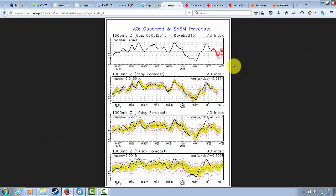And what this does is it'll slow down the circulation around the Arctic. And when you slow down the wind circulation around the Arctic, it is much easier for pulses of cold air to move southward instead of staying all contained up in the Arctic.